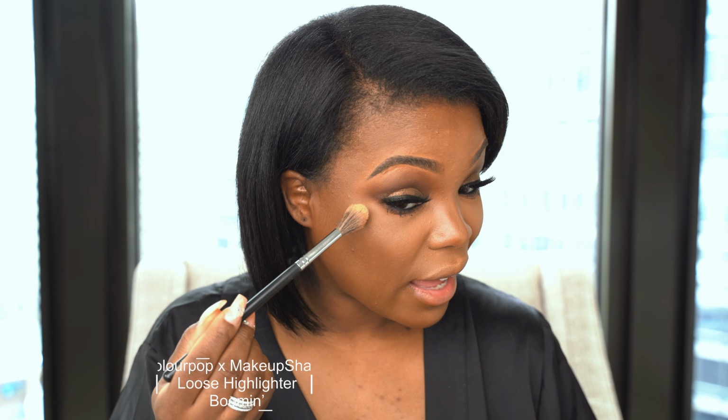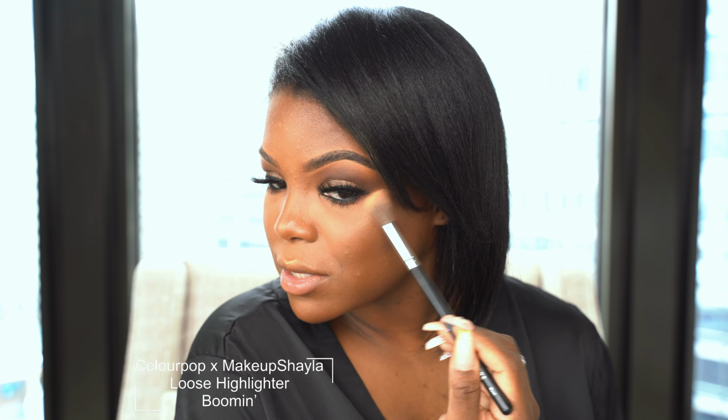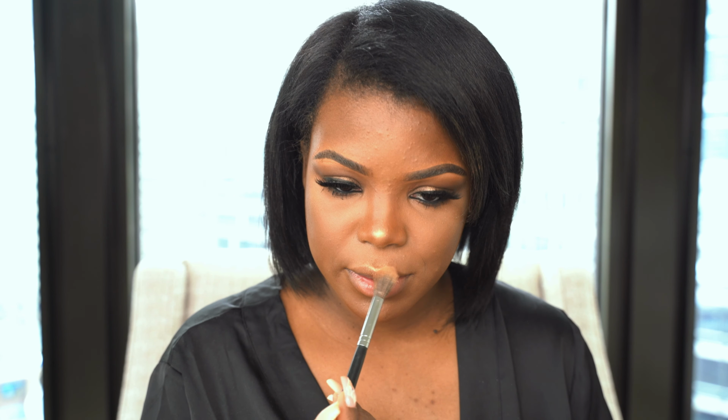And then I'm gonna take my color Boomin'. This was the collab with ColourPop and Makeup Shayla. I loved it. And I think she should have more collaborations, period, point blank. Clearly y'all can tell I am a Makeup Shayla fan. I like her a lot. I think she should get more recognition than she does. She's been around for a while, and all her looks are on point and they're not silly. They make sense, you know what I'm saying? There's stuff you could wear. Anyways, plus I like her personality.